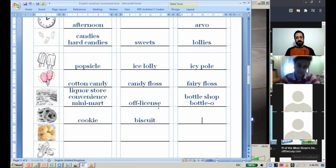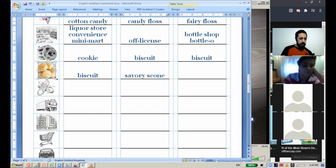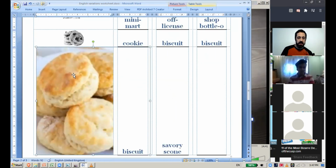I'll call it a biscuit here. So in the US, a biscuit is a special type of bread. And here in England, they'll call it a savory scone. I don't know what they call it in Australia, probably the same thing. Maybe I can make this picture larger. There you go. So this is what a biscuit looks like, right?